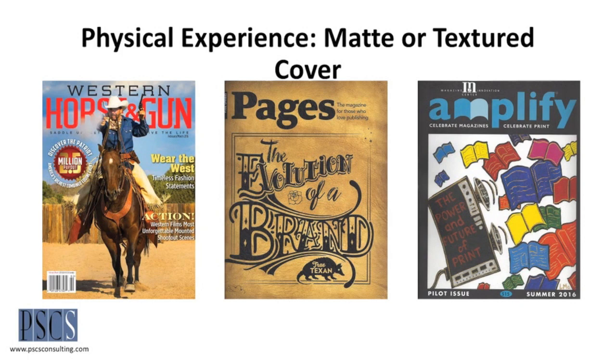But the interactive physical experience also encompasses the physical product itself, not just what you can do with the product, but the way the product feels. And publishers of print are going towards high quality premium products, not only through their use of four color and the quality of the paper, which has gotten really remarkably high, but also through what they're doing with their covers. Western Horse and Gun recently switched from a gloss cover to a matte cover, and they find their readership really enjoys that tactile sense they get from it. Pages magazine goes one further and has a matte cover which is actually so textured as to be bumpy.